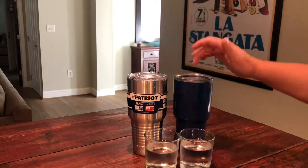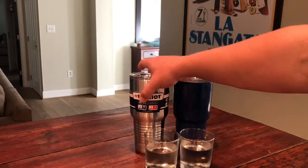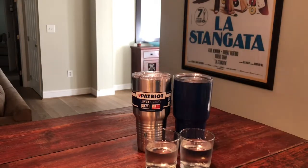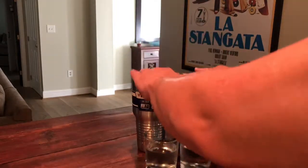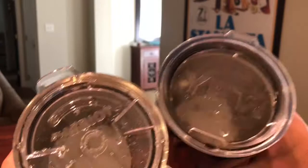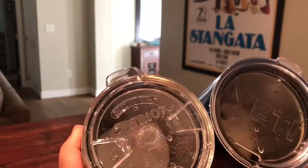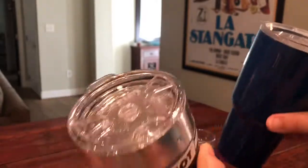So I'm gonna take these things back outside and leave them outside the rest of the day. It's about 9 o'clock in the morning right now. I'm gonna check these things throughout the day and see as they get closer. With the condensation off there, you can kind of see inside, pretty much about the same, but I think you can even tell a little bit that the Patriot's holding the ice a little bit more.